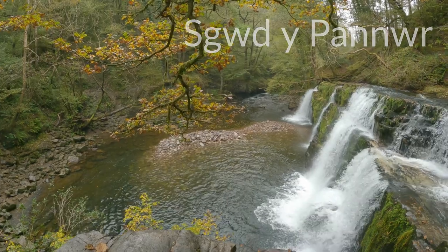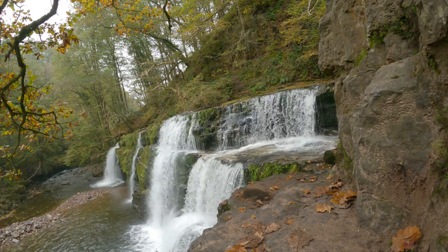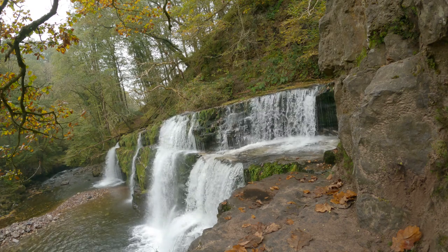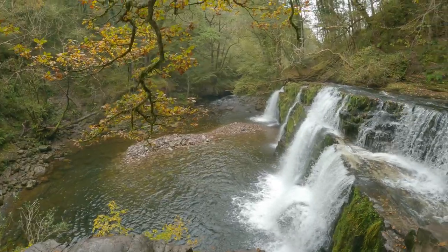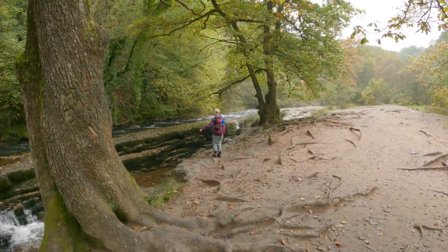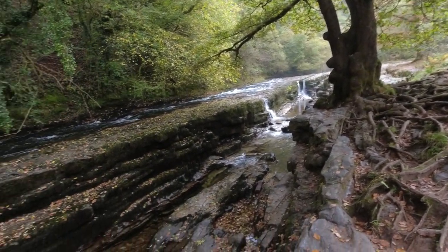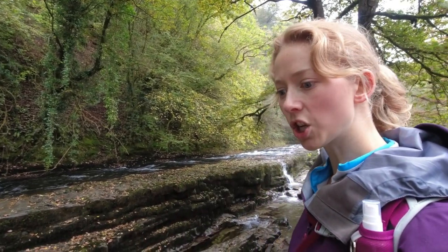A cascading water of Sgwd-yr-Eira. And what's amazing is it's cut itself out nearly all the way up here. Look at this. It's all the way down. The tougher rock remains, whilst the softer stuff has just been eaten away. The channel gullied out.